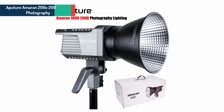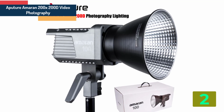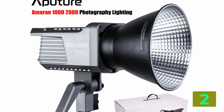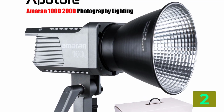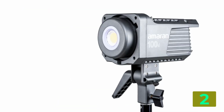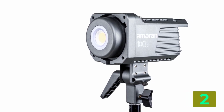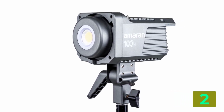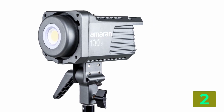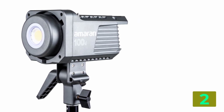The item number 2 is Aperture Amaran 200x200D Video Photography Lighting. Specifications. Brand name, Aperture. Origin, mainland China. Color temperature, bicolor 3200K, 5600K. Lighting type, photographic strobe lighting. Package, yes. Certification, C. Color temperature version, bicolor version. Product name, Amaran 100D/200D/100X/200X.